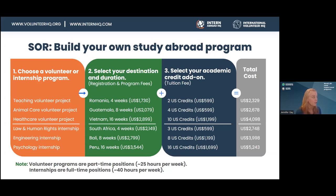So just to give you a few examples, if you start on the orange section, the left side of your screen, and then you move along all the way to the gray section, the right side of your screen, you can see a few examples. If you wanted to do a teaching volunteer project in Romania for 4 weeks, the cost of just the Romania teaching project, including your registration, program fee, accommodation, airport pickup, all of that included is $1,730 US.